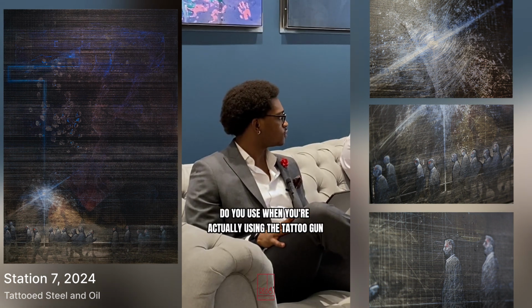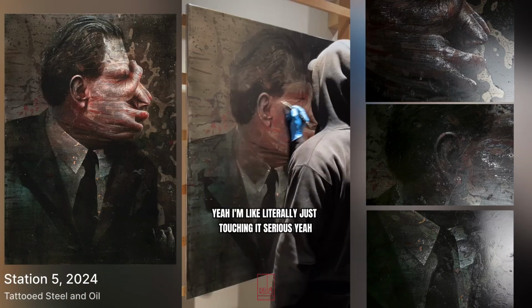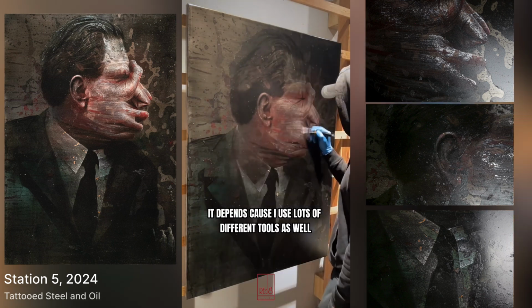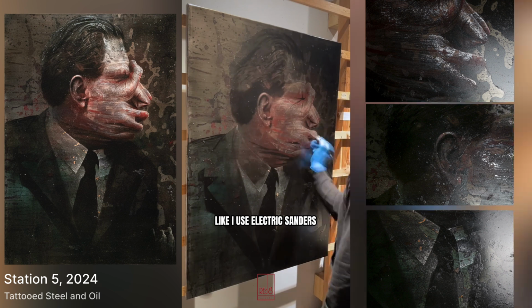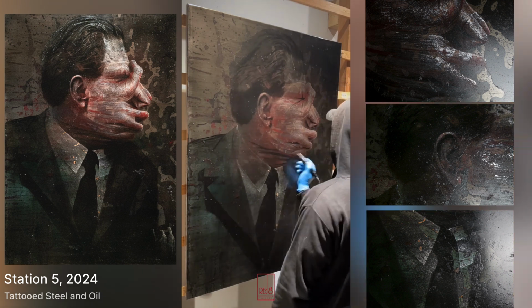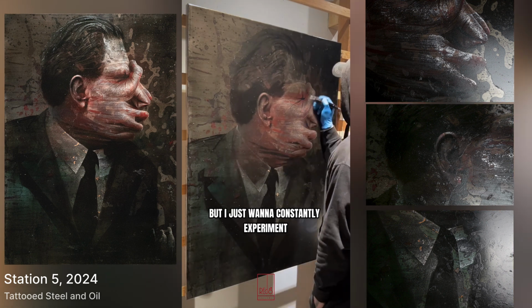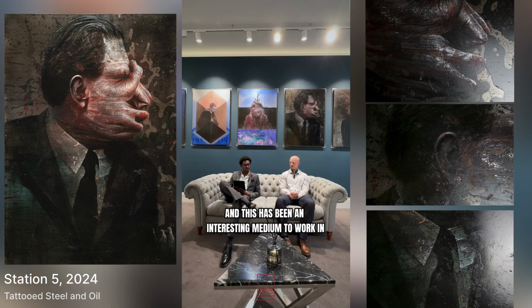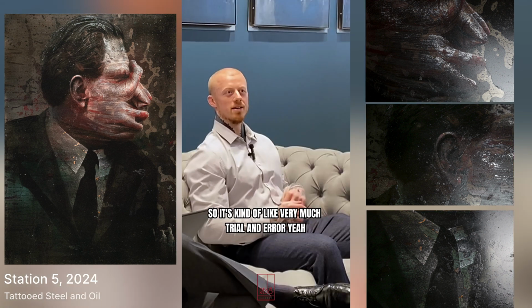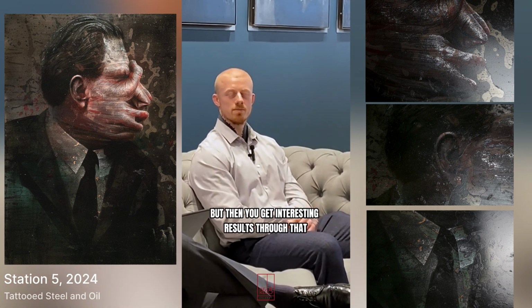How much pressure do you use when you're actually using the tattoo gun? I'm literally just touching it. I mean, it depends because I use lots of different tools as well. I use electric sanders, I use grinders, anything to remove paint really. But I just want to constantly experiment, and this has been an interesting medium to work in. It sort of feels like there isn't a textbook of how to do this, so it's very much trial and error. But then you get interesting results through that.